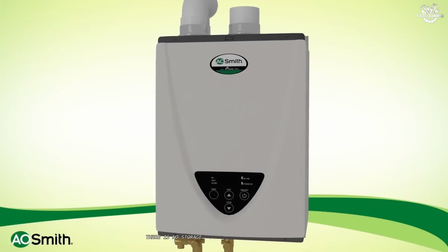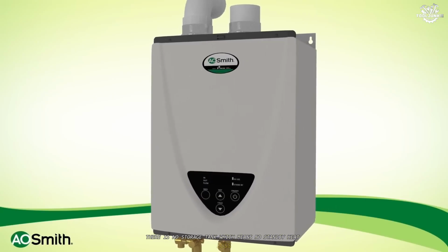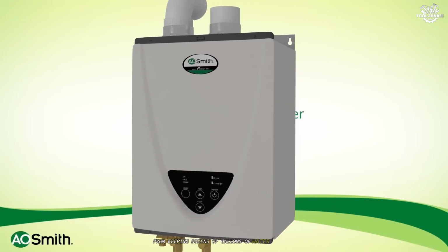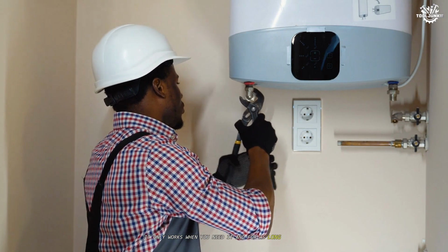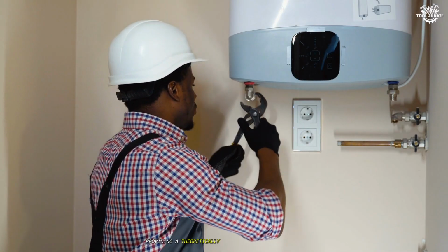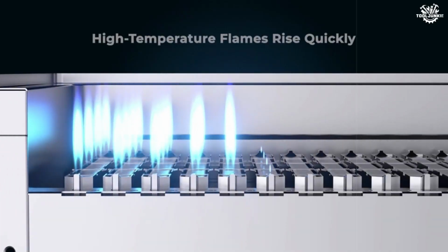There is no storage tank, which means no standby heat loss from keeping dozens of gallons of water hot 24/7. It only works when you need it, and for as long as you need it, providing a theoretically endless stream of hot water.